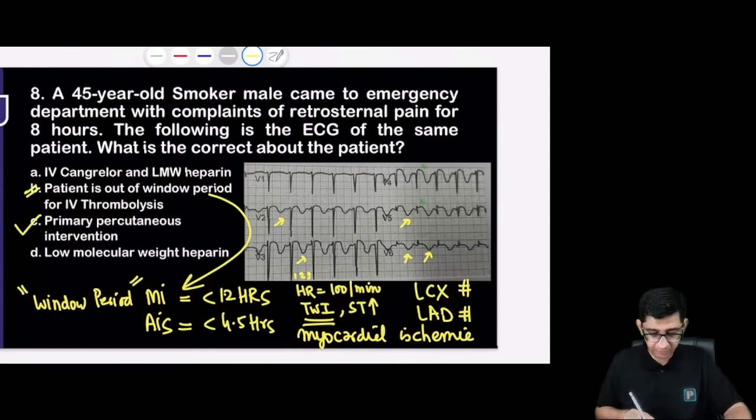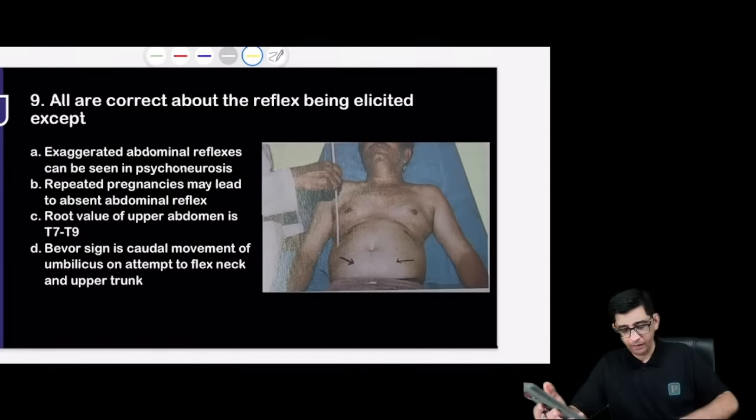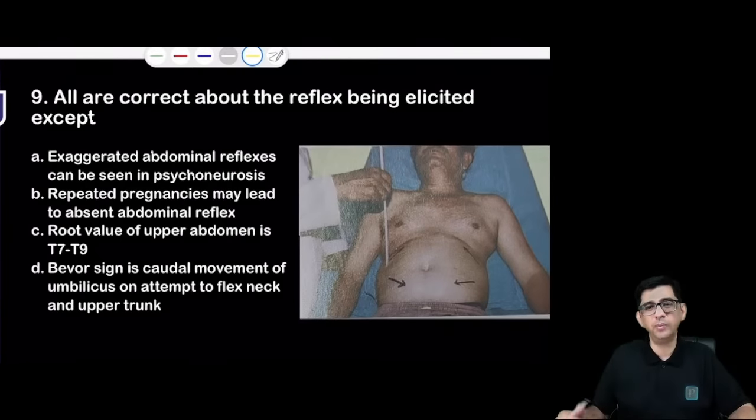Okay guys, we are sorted for this one. Let's move on to the next question for today. He says all are correct about the reflex being elicited except. I put up 2 questions on reflexes because they've been asked in INI-CET. One is a new one and one is a repeat. This is the new one and the repeat one will be done subsequently.